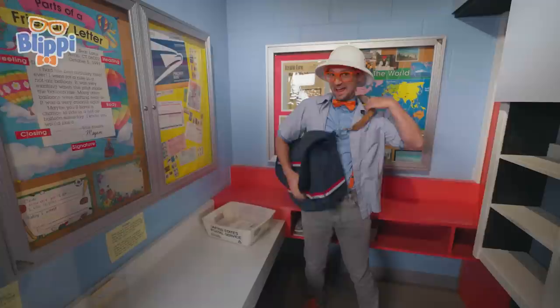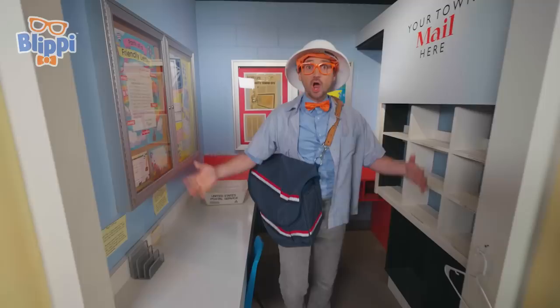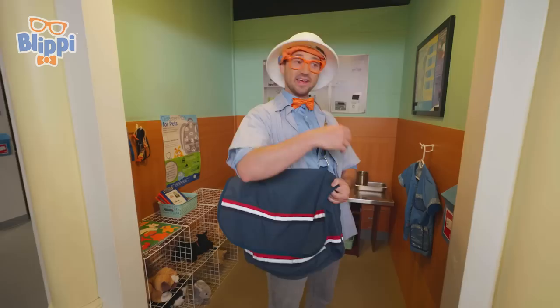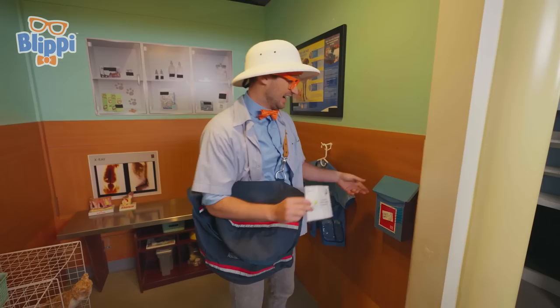All right, so let's put them in the bag, and then we can deliver them around town, across the country, or the world. Wow, what an important job that is, right? I know, anything physical that goes from point A to point B is gonna be delivered by a post office worker if you send it in the mail. Wow, hey, and here it is. Yeah, the veterinarian's office needs their mail. Here it is. All right, you folks enjoy.